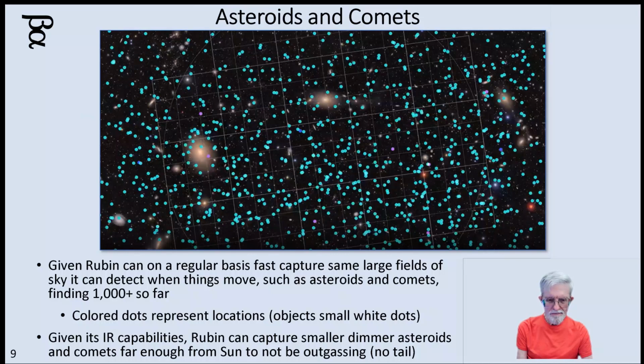And this is a real picture? Yes, it's not an artist rendering. Well, the artist rendering part is the turquoise dots. If you remove the turquoise dots, what's beneath them would be little white dots or little reddish dots. And they made them all blue so you'd see them. Look how many of them are there.